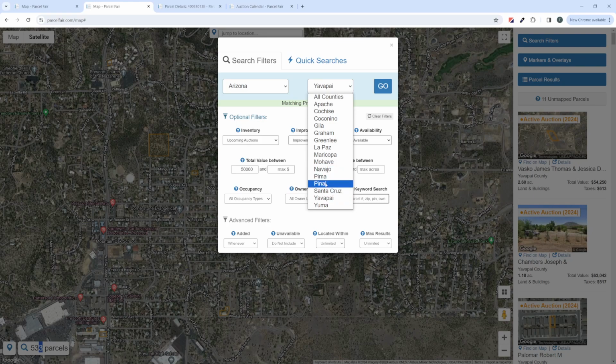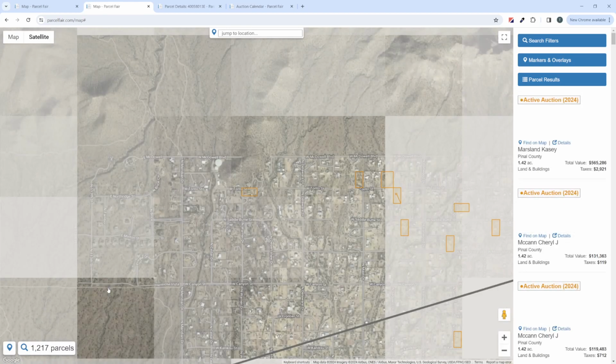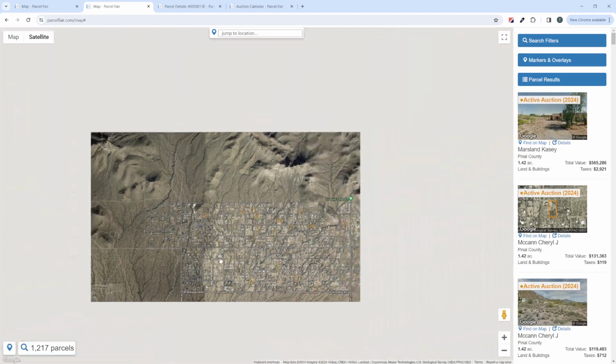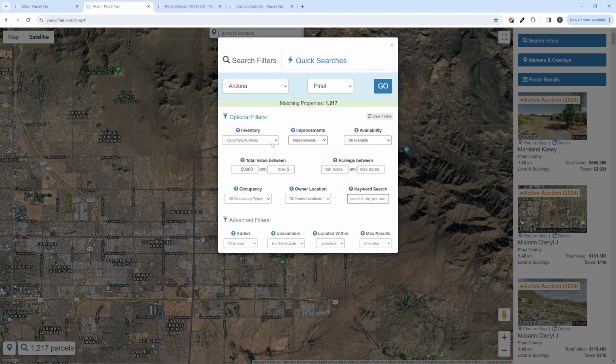Let's take a look at Pinal. And I'm doing the same exact search filter there. I didn't check up and see how many parcels. Okay, so there's 1,200 parcels with that same exact set of parameters. Auctions with improvements, $50,000 value. And let's clear our filters using this button right here. That's kind of the subtle gray button, and see how many. It jumps us up to 4,145 properties.